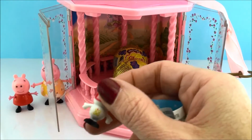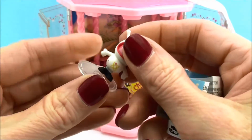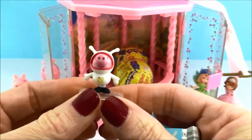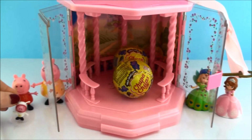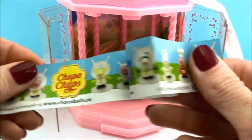Oh, I can put her on her little stand. Comes with this little stand here. Can you attach her? There we go. Much better. And here is the flyer.